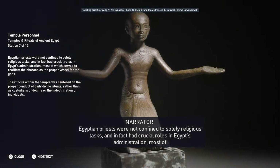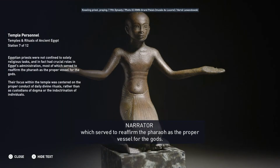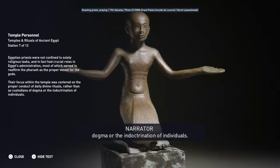Egyptian priests were not confined to solely religious tasks, and in fact had crucial roles in Egypt's administration, most of which served to reaffirm the pharaoh as the proper vessel for the gods. Their focus within the temple was centered on the proper conduct of daily divine rituals, rather than as custodians of dogma or the indoctrination of individuals.